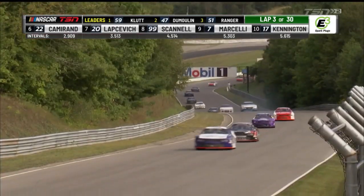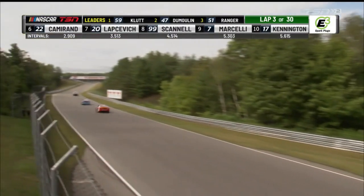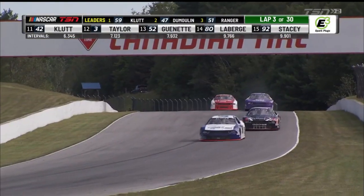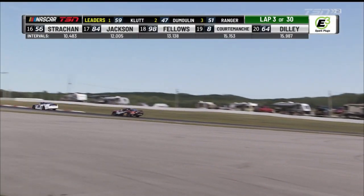Have a look at that shot, though. You can see the smoke coming into the driver's compartment, so Andrew Ranger will be aware that there is some sort of problem, so he'll be watching his gauges. That's the start of a Cheech and Chong movie right there in the 51 machine.